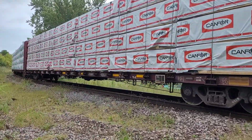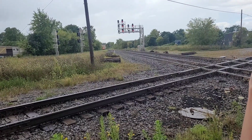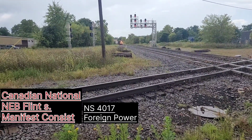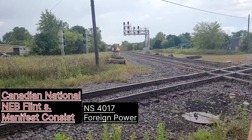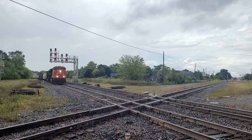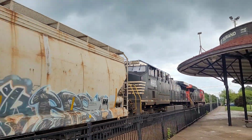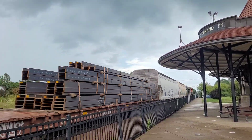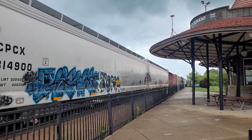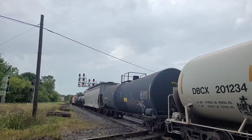You see, we thought an Illinois Central unit was going to come by, but, you know, sometimes the world has ways of giving you something nice other than what you want. At this point, we couldn't believe it. A Norfolk Southern foreign power on the CN Flint Sub was just the thing we needed to finish out the day. But the crazy part was, we weren't even done with the day yet.